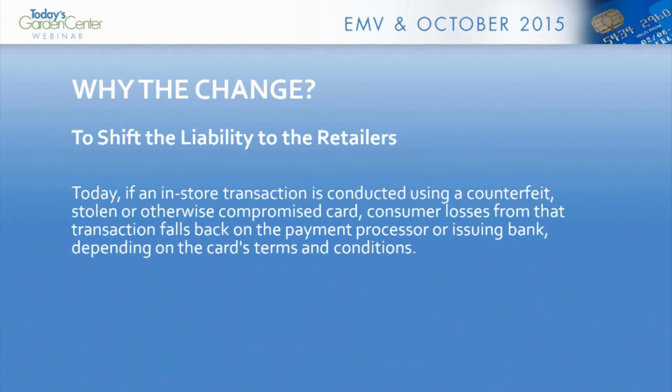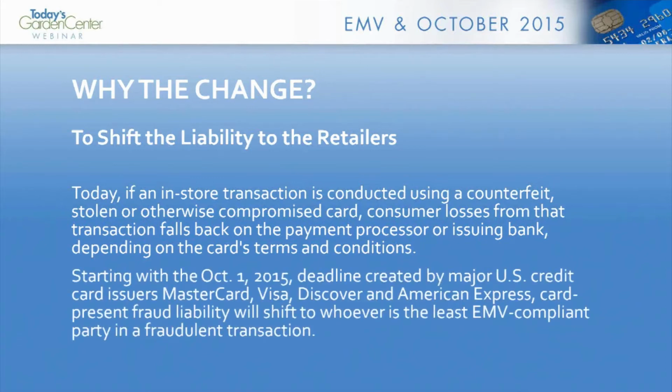Today, if an in-store transaction is conducted with a counterfeit or a stolen credit card number, if information gets compromised, the consumer losses from that transaction go back to the payment processor or the issuing bank. Depends a little bit on the terms of the credit card itself. Starting October 1st, that's the deadline that we're talking about, MasterCard, Visa, Discover, and American Express are now going to shift the liability to the EMV least compliant party in the fraudulent transaction. And that least compliant party is the phrase that we're going to talk about for a few minutes.